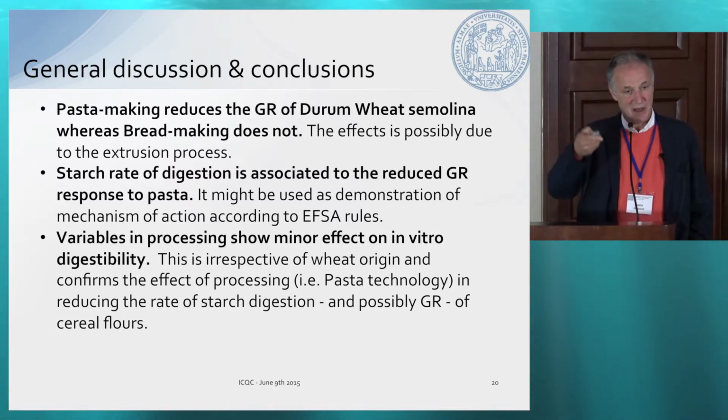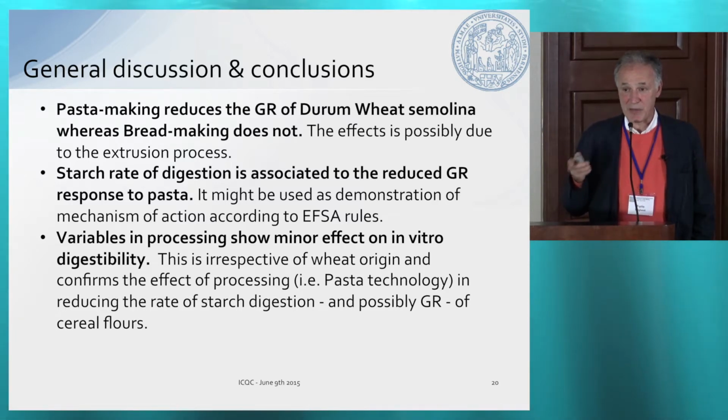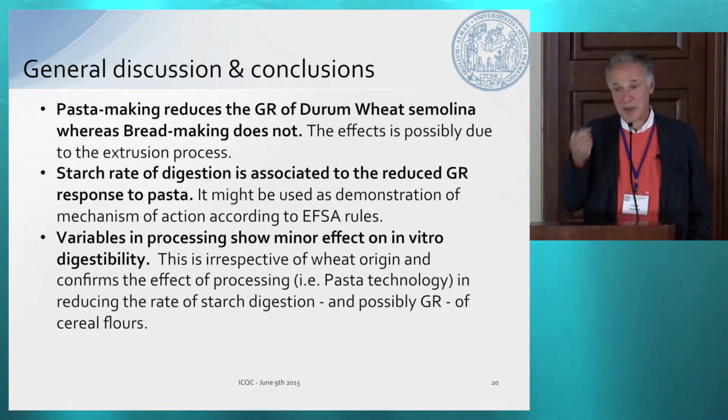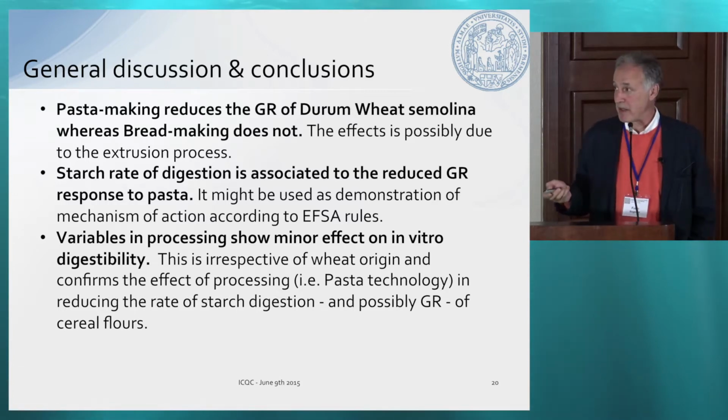This is an additional step that we can use. Of course, EFSA, in allowing the claim on slowly or rapidly digestible starch, used this data as an ingredient. In this case, we can use this data as an ingredient, but in my opinion, it could be better used as a mechanism of action, as a demonstration of a mechanism of action.